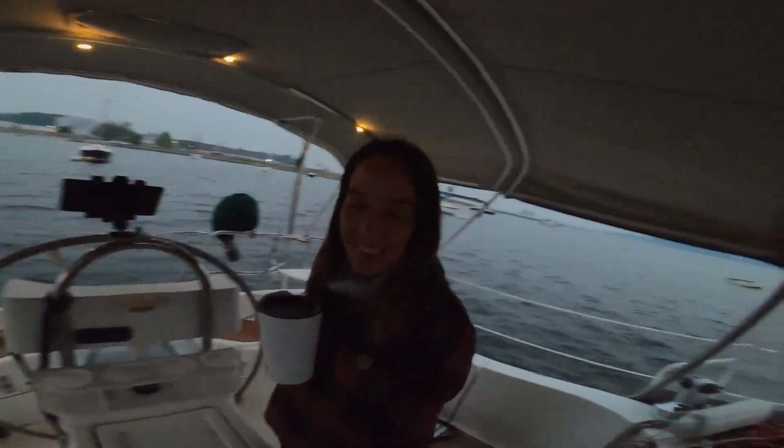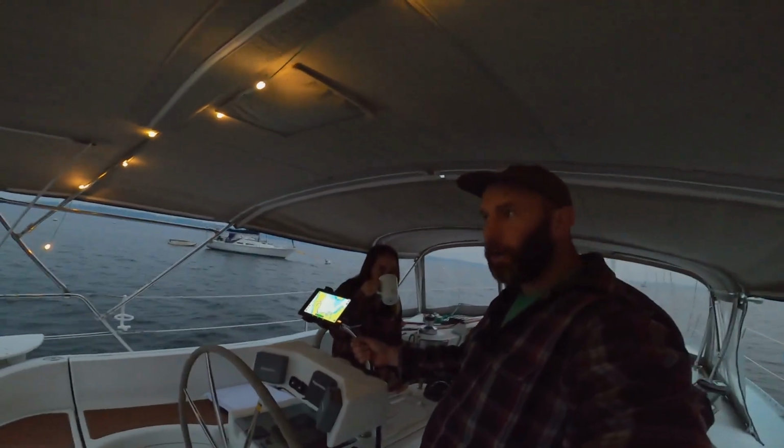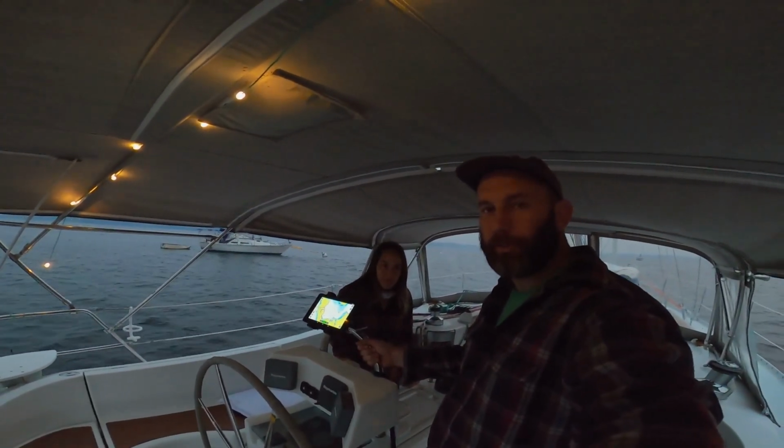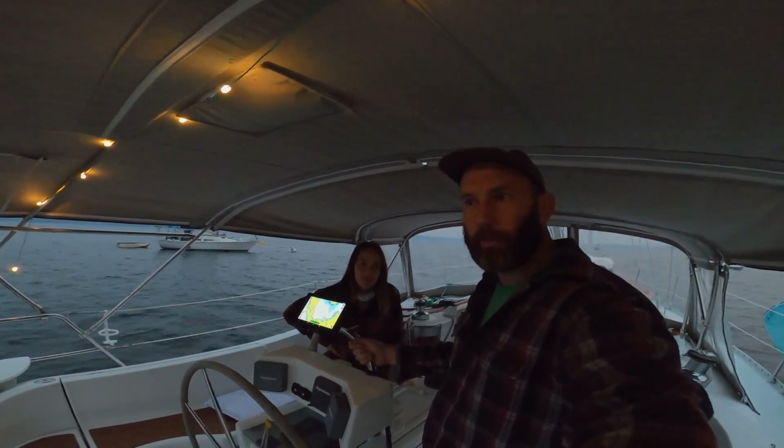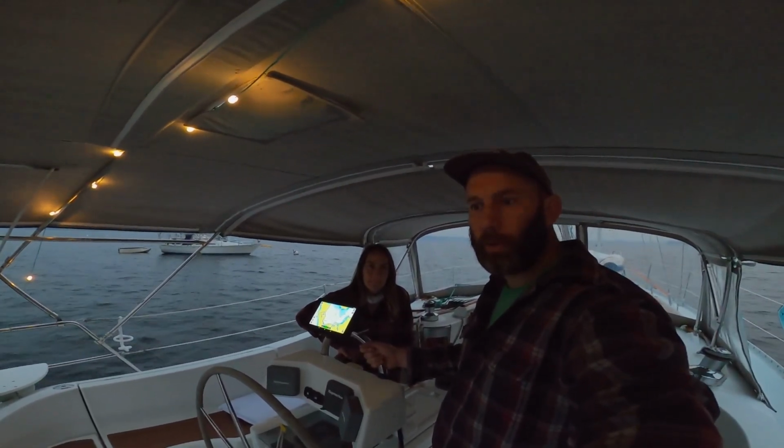Time to slip our mooring, and we're gonna head off to Pentwater for the night. This is gonna be our first trip, actually. We're gonna leave, go somewhere, come back. So we're calling it our first trip. Here we go.